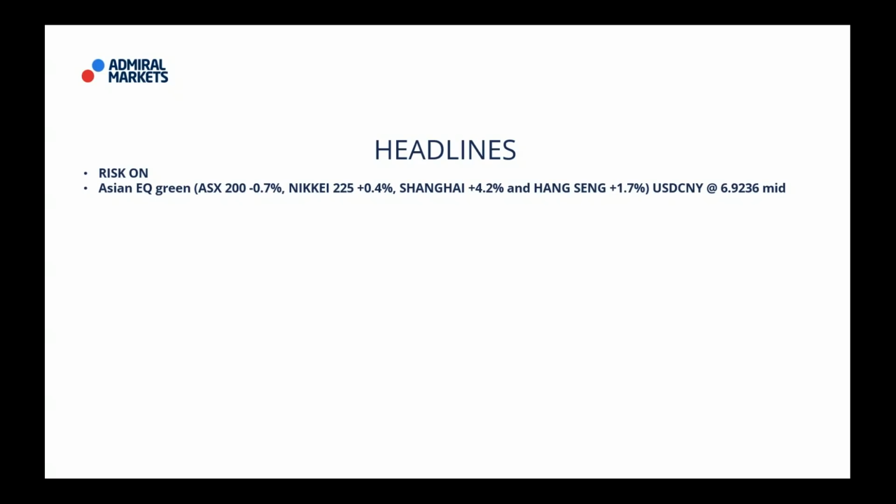Asian equities were green outside of Australia. They have a political scenario over there. Nikkei rallied as the yen came off. And then Shanghai and Hang Seng clearly outperforming. Dollar renminbi at 6.9236 mid, so still higher than last week, i.e. the renminbi continues to weaken.